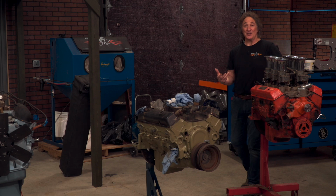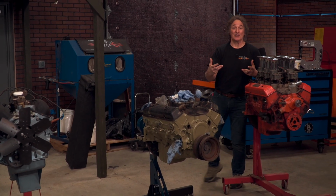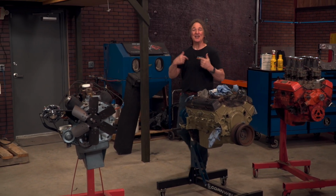Now, this all may sound good, but the big question is, how loud is this? Is it going to be obnoxious? Is it going to keep me out of my own garage? No, it doesn't work that way. This is not a loud thing.